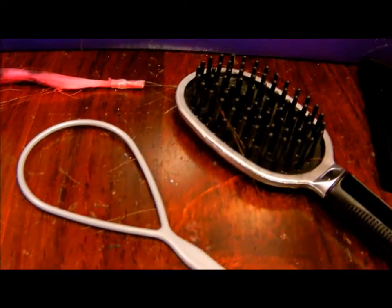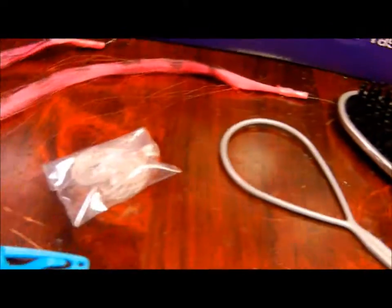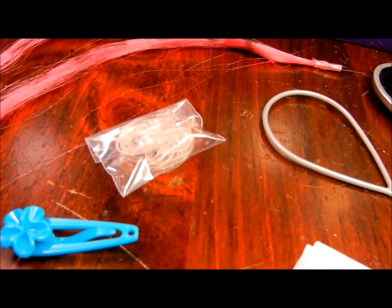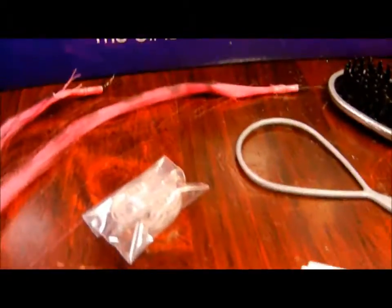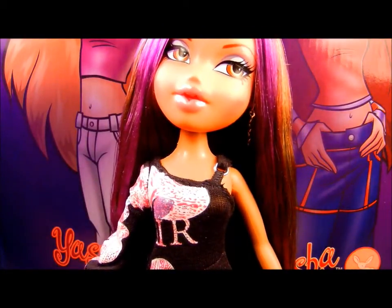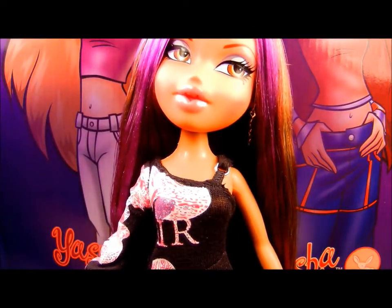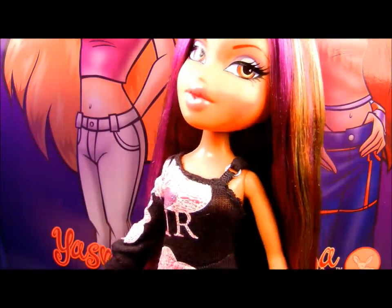It's the only one really where everything works as it should, and it seems like MGA really thought about what we'd be doing with the dolls' hair and whatnot. Definitely a great value for only 20 bucks. So the first hairstyle I'll be featuring in this review is called the Classic Twist, and I'll be using Yasmine since she's the easiest to put in the stand.